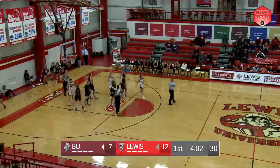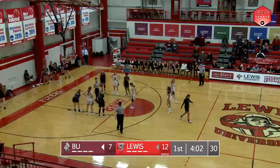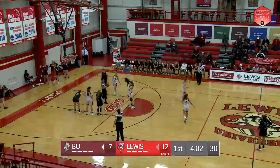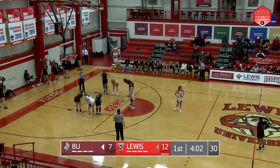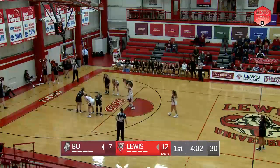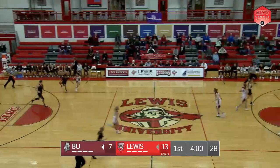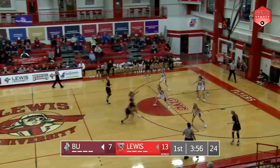Patience. Katie looked at the high post for someone to throw it to, cutting to the basket. Didn't see anybody. So I'll take it myself. She went down the left side of the lane, but still didn't commit to shooting it. Still had good enough court awareness to then see Hinders trail behind her to the bucket. Got the pass, bucket and foul, and hit the free throw. So much, much crisper basketball here today already than we've seen in the last couple of days for the Flyers.